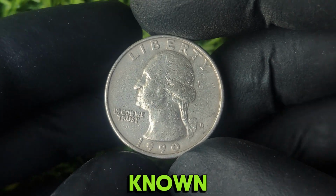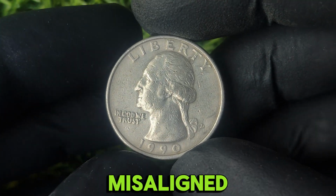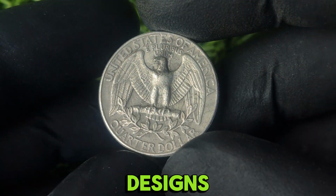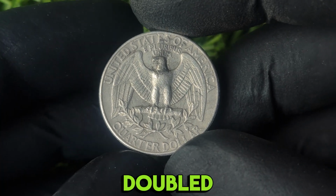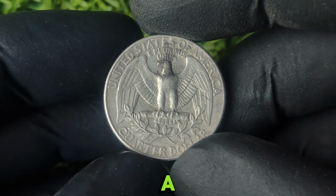Here are the top known errors on 1990 D quarters that fetch serious money. Misaligned coin press results in partial designs. The image appears slightly doubled. A chunk missing from the edge of the coin, like a quarter struck on a penny blank.